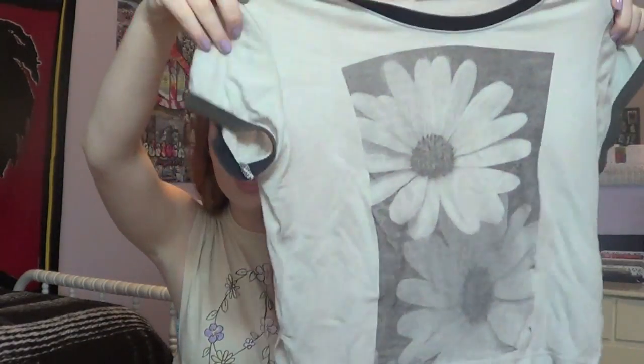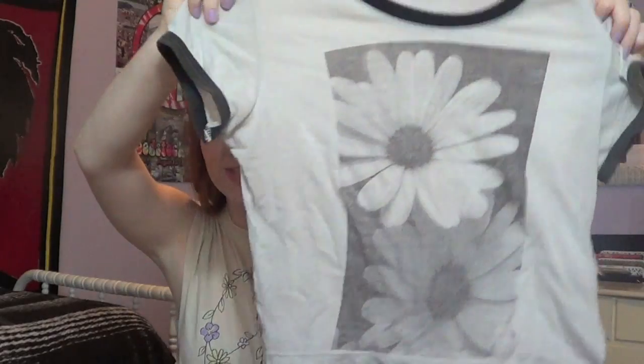And then next, I got this little crop top, and it's ivory-ish white in the back, and it has these two sunflowers on it. I love how it's brown on the neckline, and I think it's really cute, faded and adorable, and I just love crop tops.